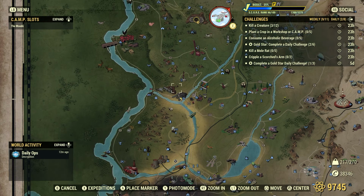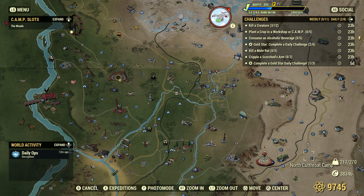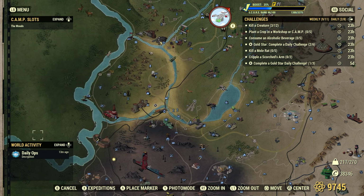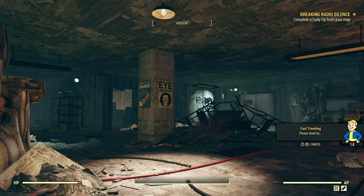And of course, corn and razor grain you can find just up here, Cobbleton Farm. Find some over here just around the corner from Big Al's Tattoo Parlor under the freeway. Right down here is another good spot. It's at the General Steakhouse. There's a big patch of land back there. But one of the best spots is right here at Silva Homestead for corn. Billings Homestead for razor grain. So that's what we're going to go do here today. It's just down the road.